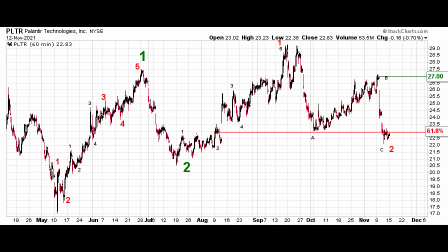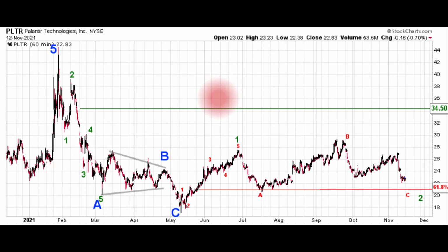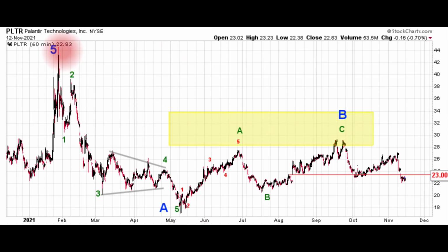So if you keep seeing additional weakness, it becomes harder and harder to make a case that the pullback is over. I think if we were to put a probability on it, it's more probable that we're going to get a larger pullback, as we see here, with an A wave down, a B wave recovery, and potentially a C wave down beginning now or sometime soon.